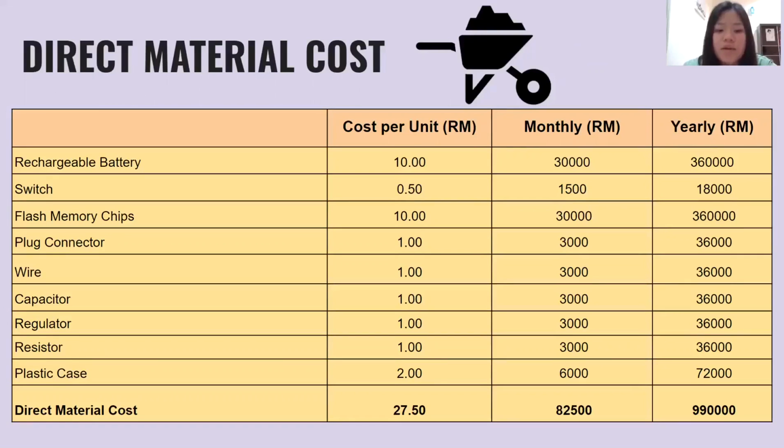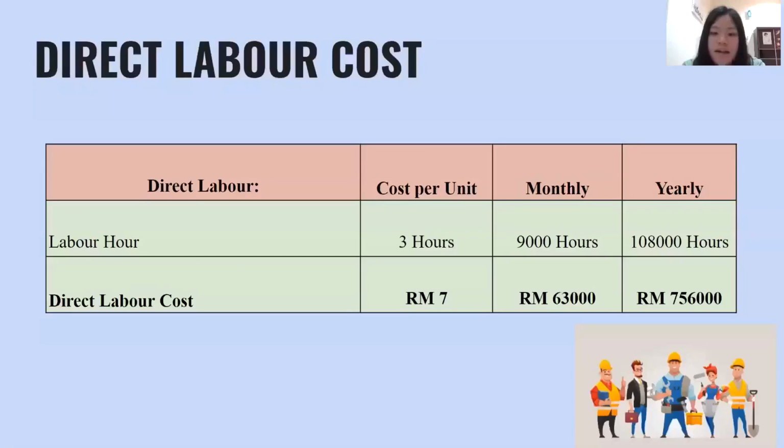It's the same way to calculate each material's yearly cost. We just use the cost per unit of each material times the estimated yearly production units, which is 36,000 units. Then we will get the yearly costs. After that, we sum all these yearly costs, and we will get the total direct material cost, 990,000 ringgit per year. The next one is direct labor cost.